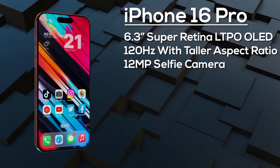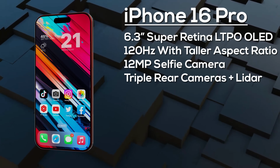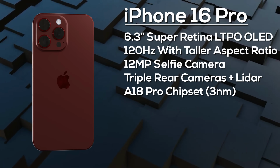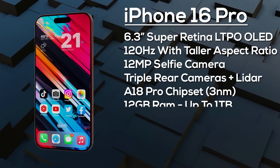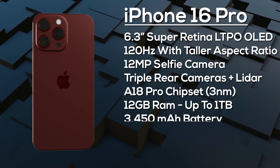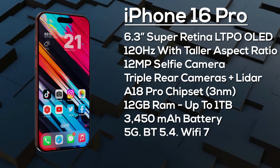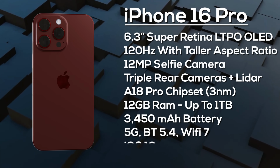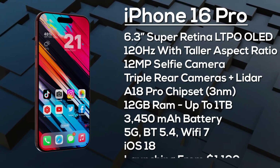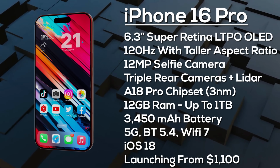We get the new dynamic island, which covers up the 12-megapixel selfie camera and Face ID sensors. Then on the rear, we get a 48-megapixel primary camera, a 48-megapixel ultra-wide camera, and then we've got a 12-megapixel tetraprism camera with 5x optical zoom. It's powered up by the A18 Pro chipset, and it comes with 12GB of RAM and up to 1TB of storage, and it's also coming with a 3450 mAh battery with 40W fast charging, and of course it comes with advanced 5G, Bluetooth 5.4 and Wi-Fi 7. It will of course ship with iOS 18, and it's expected to launch from around $1,100 in September 2024.